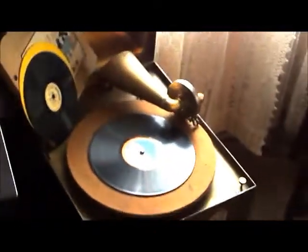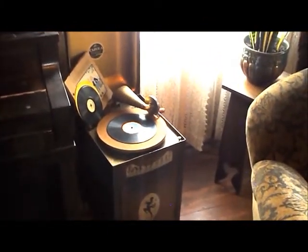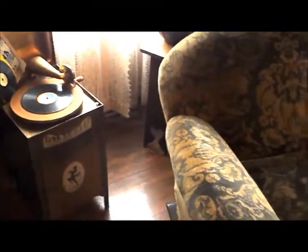We have a child's phonograph here, a most unusual child's, I almost call it a toy, but it was for children to play their own kiddie records. This is something that probably was owned by a well-to-do family, but it's not out of place here because, you know, grandparents might have given something like this to a grandchild. The upholstered furniture is from the mid-1920s.